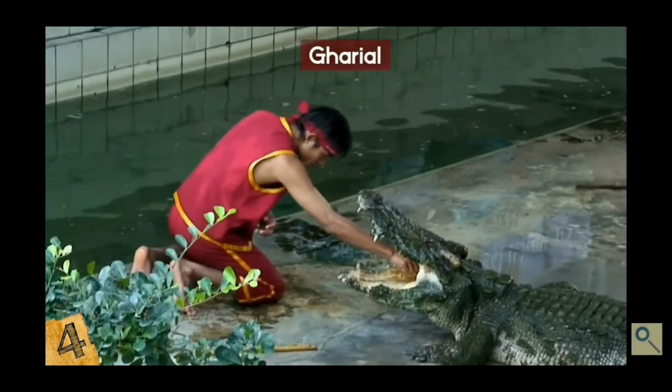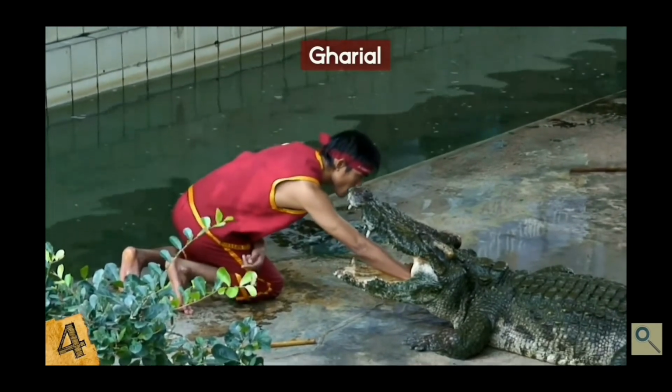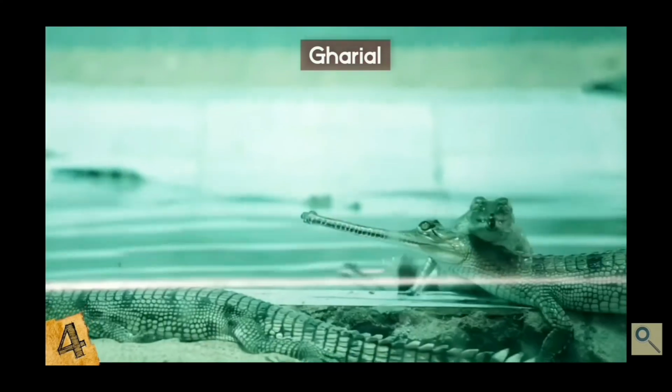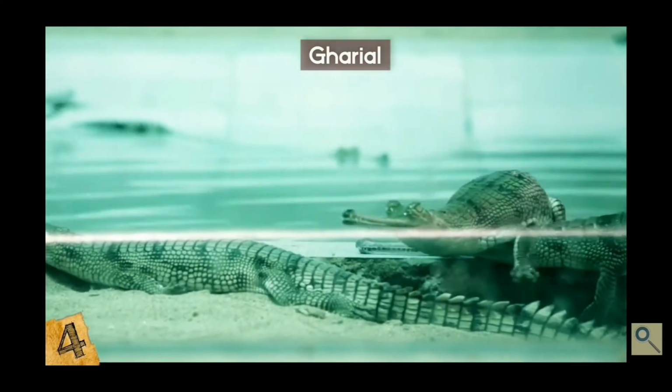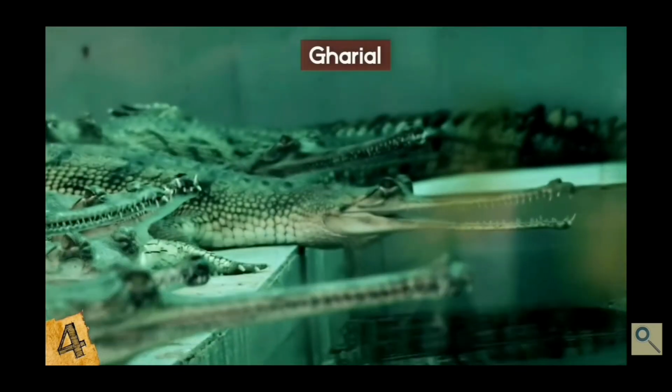Think about it. When you think of crocodiles and alligators, you think of their huge chompers that are used to break down deer, zebra, and other large four-legged creatures. But for the gharial, it's not like that at all. They use their very thin mouth, which has 110 teeth in it, to catch fish. And apparently they're very good at it.